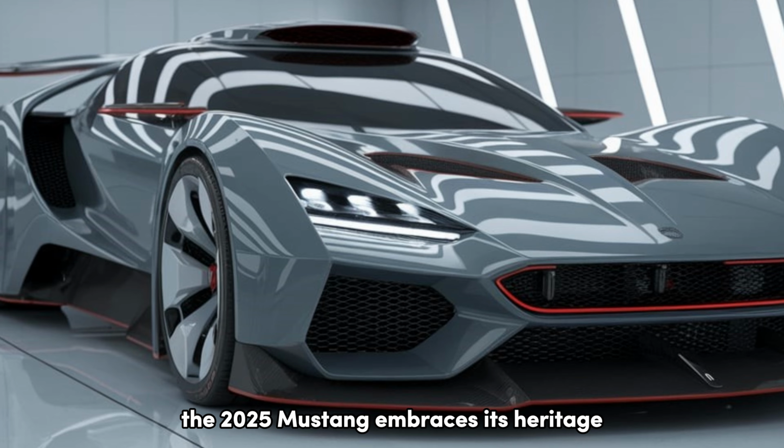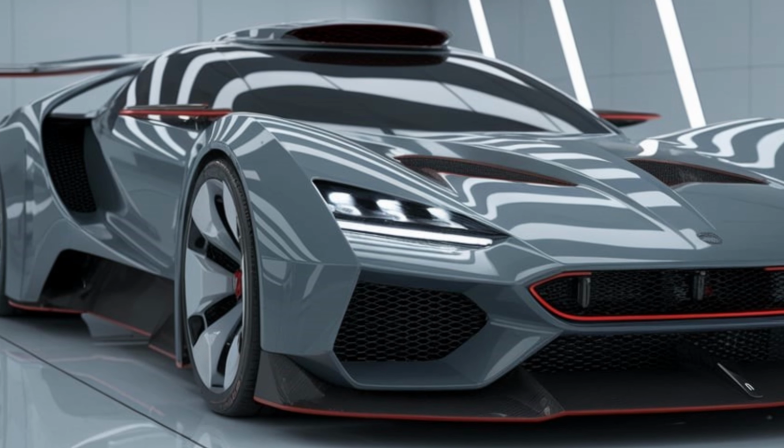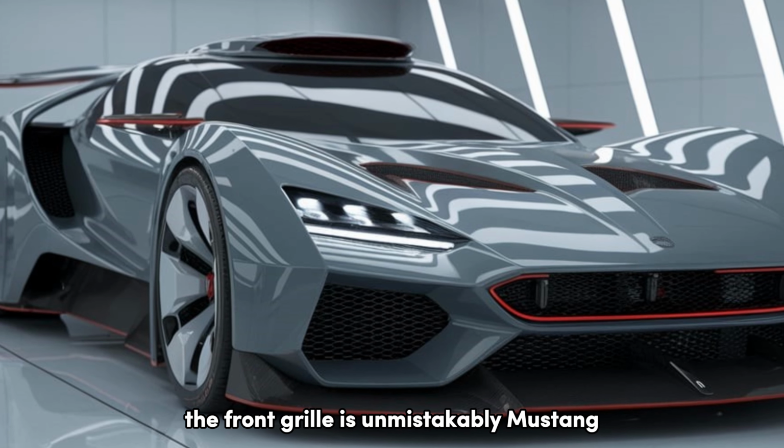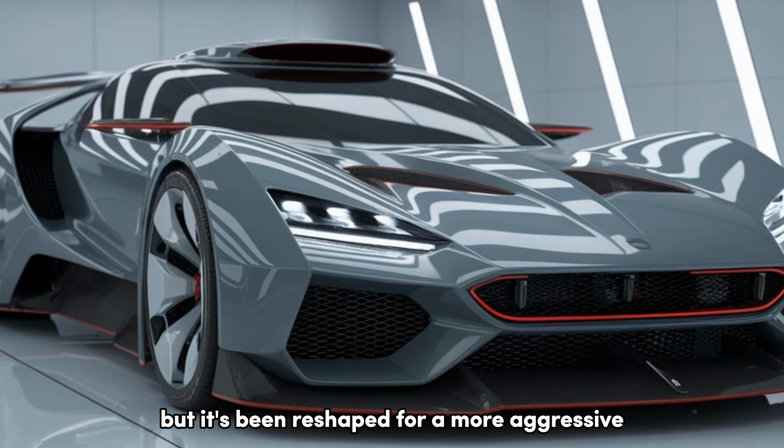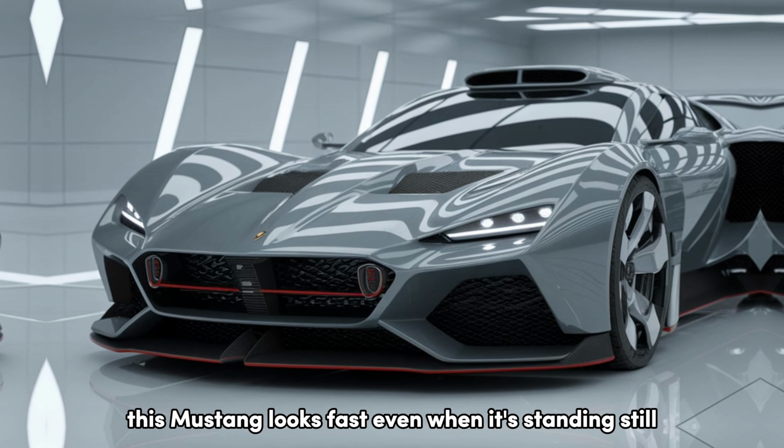The 2025 Mustang embraces its heritage while stepping boldly into the modern era. The front grille is unmistakably Mustang, but it's been reshaped for a more aggressive and aerodynamic look. These sharp, angular LED headlights give the car a fierce, predatory stare. The hood vents aren't just for show. They optimize airflow to cool the powerful engine, improving both performance and efficiency. And with its muscular side profile, sculpted lines, and low stance, this Mustang looks fast, even when it's standing still.